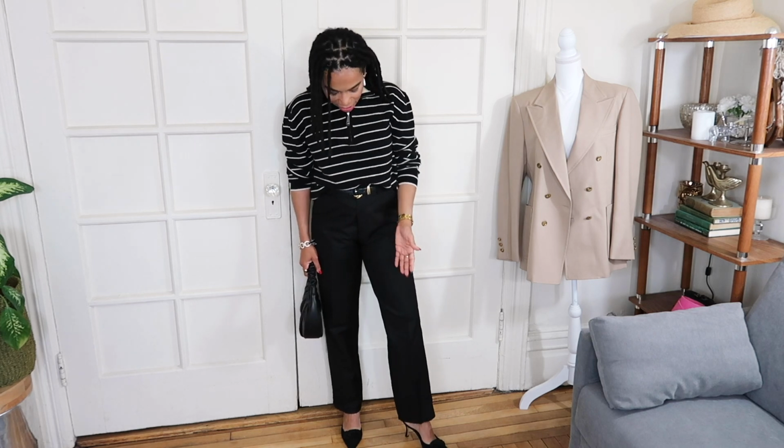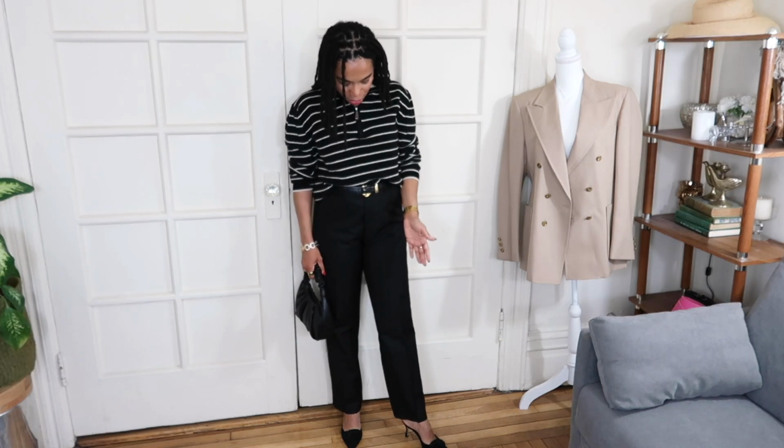So this is how I style these pants, and oh my goodness, I love the fit on these. Nice straight leg. I love where it drops. It'll be great for not only heels but flats. So I'm glad I picked this up. Yeah, the boys pants are the best shapes for me, because I don't have huge hips, so the shape that they have works out perfectly for my body type.